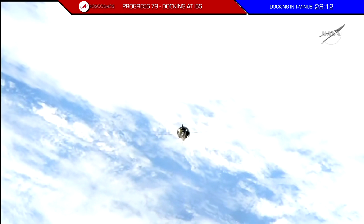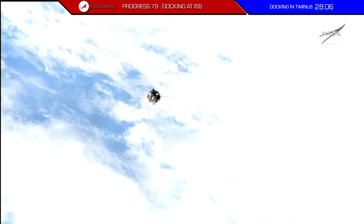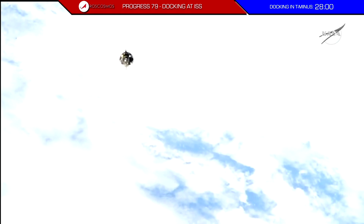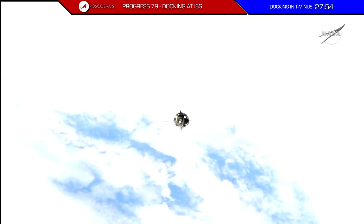Now, again, that telerobotically operated rendezvous system that Shkaplerov and Dubrov have just tested would be used by them to manually fly the Progress in for a docking in the event there would be a problem with the Kurs automated rendezvous system. So far, the Kurs is operating as advertised with no issues.